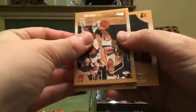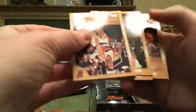Pat Garrity, 19th pick. So my draft redemption cards basically suck so far. And this one's kind of stuck together. You guys, I don't know if you can tell, but there's a Tim Duncan. All right, so this card was stuck together, but it looks like the surface is pretty good on it.